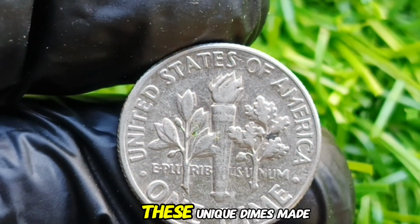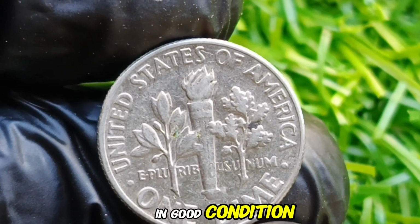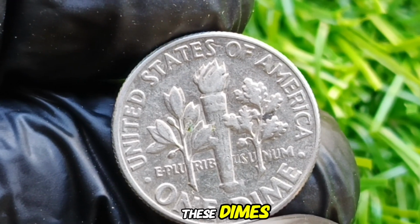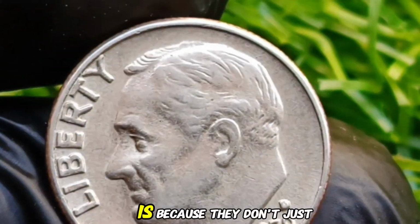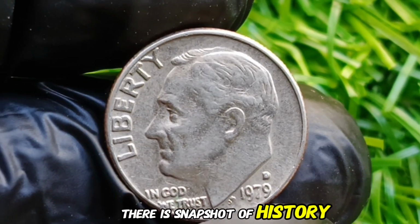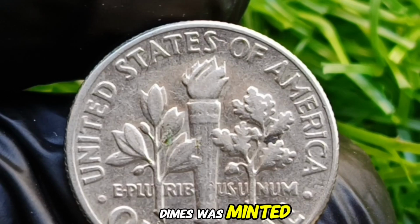There weren't a lot of these unique dimes made, and they're getting harder and harder to find in good condition. In fact, if you manage to get your hands on one of these dimes, you could be sitting on a potential treasure. The reason why these coins are so highly coveted by collectors is because they don't just represent monetary value, they're a snapshot of history, a rare moment in time when an unusual batch of dimes was minted.